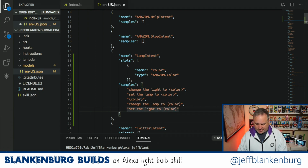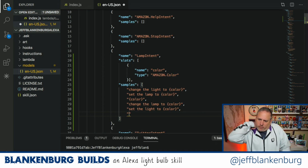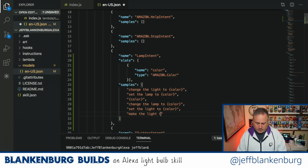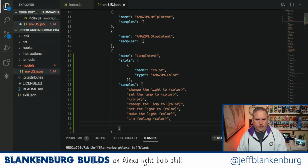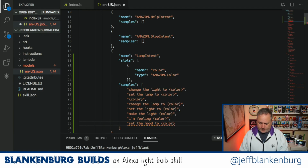You guys have any other recommendations on things people might say? What would you say to change this light if you were talking to Alexa? You could say, tell Jeff Blankenburg to change the light to purple or whatever, and it'll just automatically do it. Other phrasing. What are some other versions of this I could try? Make the light color. I'm feeling color. I don't want to overdo this though, because I always worry I'm going to overlap with other utterances later. But ice cream, I'll use that. Set the mood to color. That's probably good for now, right?